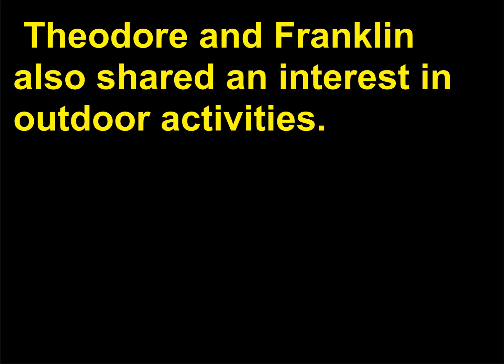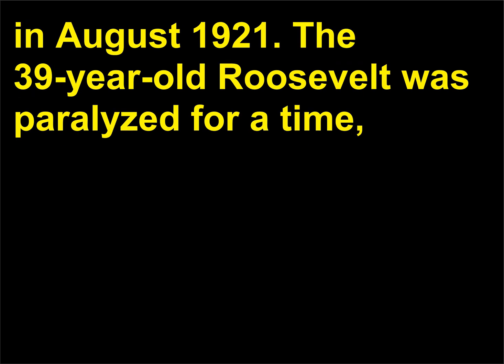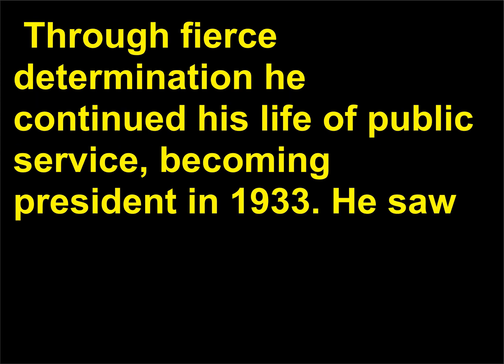Theodore and Franklin also shared an interest in outdoor activities. But Franklin's participation in sports was curtailed when he was stricken with polio in August 1921. The 39-year-old Roosevelt was paralyzed for a time. And though he later regained movement and was able to walk with braces, he never fully recovered. Through fierce determination he continued his life of public service, becoming president in 1933.